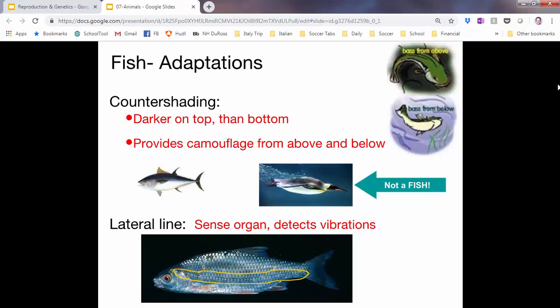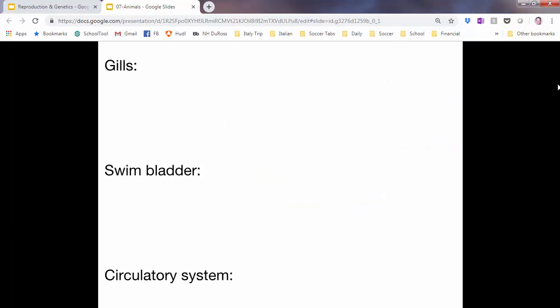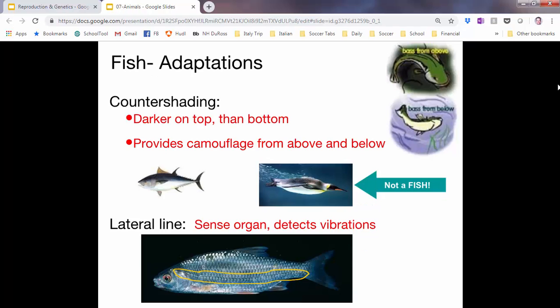So if you ever try to catch a fish with your hands or with a net, it's really hard. Part of the reason is because they can sense the movement in the water. As soon as you disturb the water, their lateral line can sense that, and then they can pretty easily evade you.